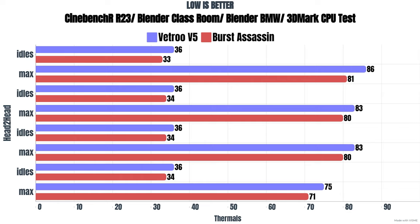Max was 75. Now, during the beginning of the test, it did actually start drawing 175 watts, but during the Cinebench run, it went from 175 watts down to 165 watts, and it hit 80 Celsius within 30 seconds.